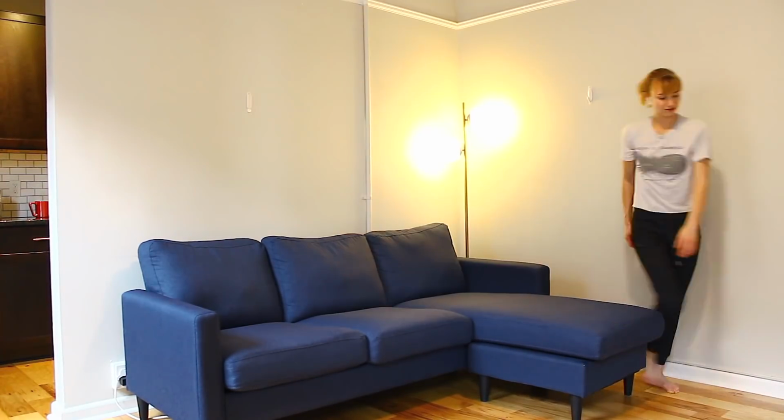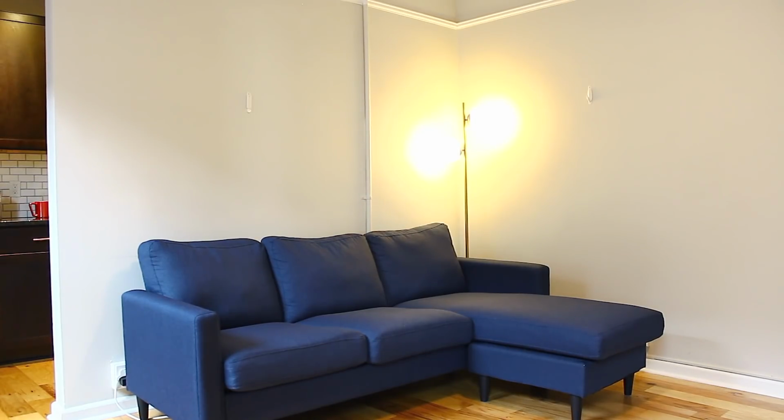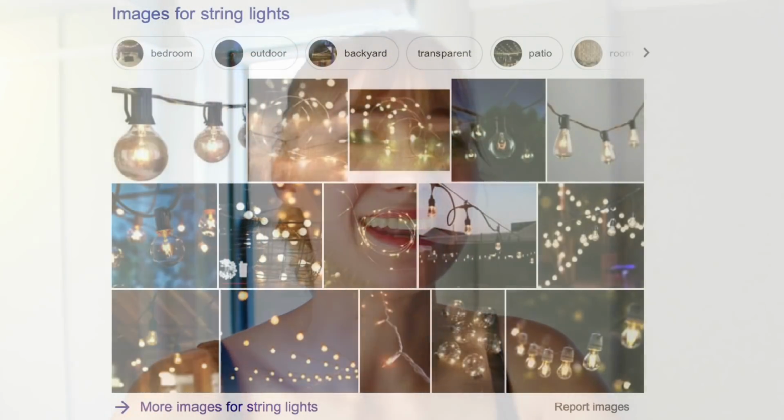The lamp that I found, I really like the look of it when it's turned off, but my only beef is that when I turn it on, the lights are just a little bit too bright, and I've tried putting dimmer light bulbs in there, but I'm gonna try to convince Dennis to let us hang some string lights in the living room instead.